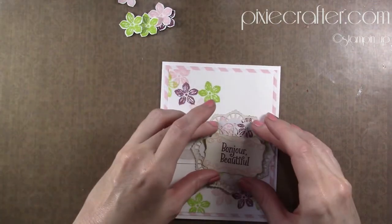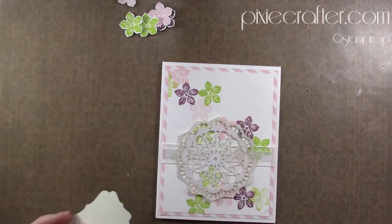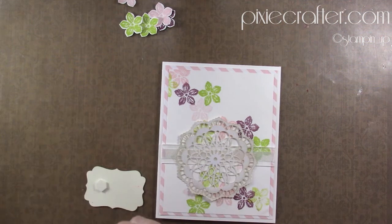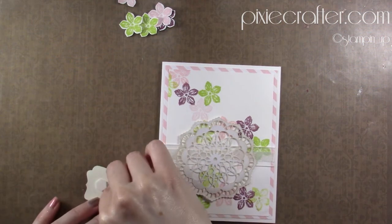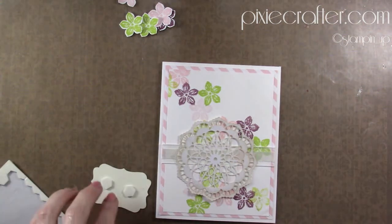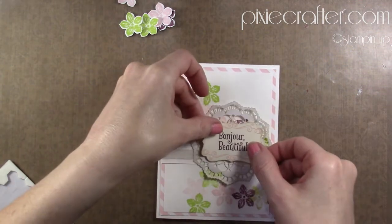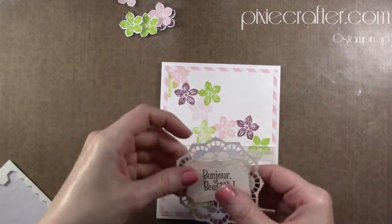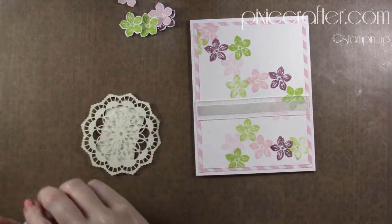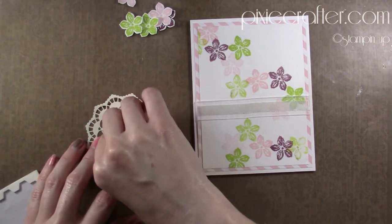And now we're going to pop those on. Okay, no, I definitely want this to be popped up. So I'm going to grab a couple dimensionals and get it popped on. And yeah, I think I want that popped up too. So I'm just going to pop it right there in the center.